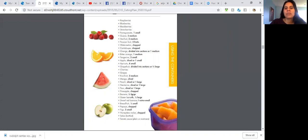But anyway, when my bananas start to get ripe, I peel them, I cut them in half, and I put them in a container in the freezer. And then they're ready for your shake, half a banana at a time.